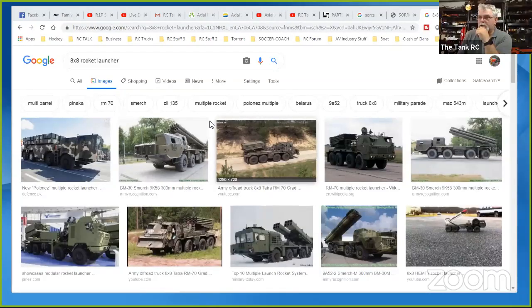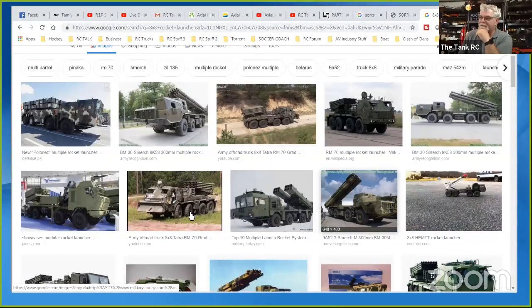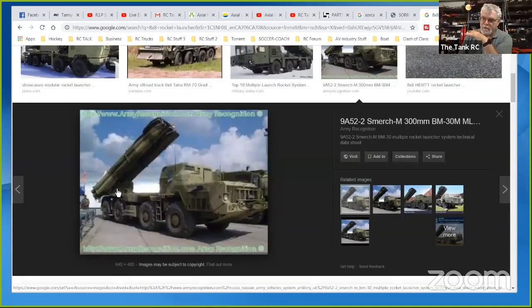Okay, so this is what I want to build with it. It's an 8x8 military truck that actually shoots rockets. Wow, that's going to be awesome, Frank. So what I want to do is exactly this with a front end, probably like this. It will not be a crawler because the attack angle is no good. But what I want to do is do this at the back, which is going to be controllable and shoot. So I'm going to be shooting those rockets, the electric ones.